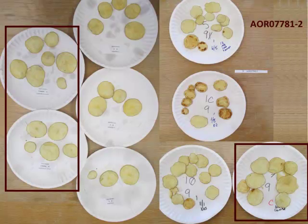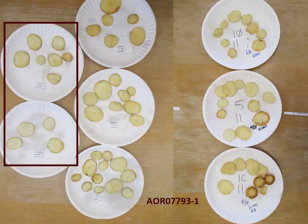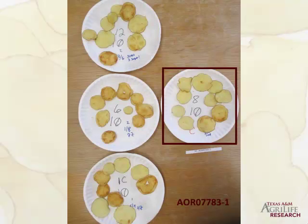This is 7781-2. Again, Weslaco is a fairly light reaction, but we do have a pretty good reaction in Spring Lake. I'd probably end up dropping that one. This is the 7793. Again, we ended up with a fairly dark reaction in Spring Lake, and that one will probably go. The one that looked the best, believe it or not, is this one, the 7783, and this is out of Spring Lake. It's a fairly light reaction. All 3 of these are russets, and they're not particularly good chippers to begin with.